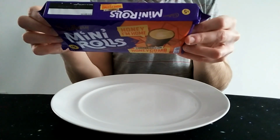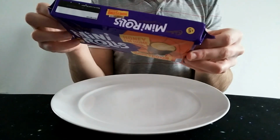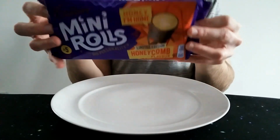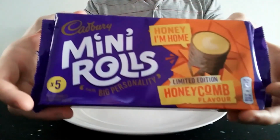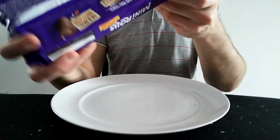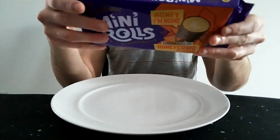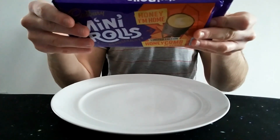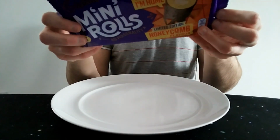So per roll, 120 calories, 6.2 grams of fat, 2.9 of which are saturates. There we go. Suitable for vegetarians. There we go. Okay, I think there's not much more to say on it, really. Anything else? It's not got the Queen seal of approval, whatever it is, that's sometimes found on these things. I guess because it's new. May contain nuts. It doesn't have any Cadbury Cocoa Life thing on it or anything like that.